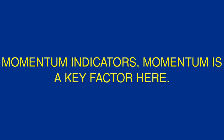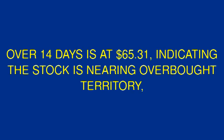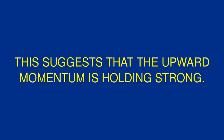Momentum indicators. Momentum is a key factor here. The Relative Strength Index, RSI, over 14 days is at 65.31, indicating the stock is nearing overbought territory, but not quite there. An RSI above 70 would signal caution, so there's still room for upside before overheating. The MACD is also bullish, with the MACD line at 0.77 above the signal line at 0.73, and a positive histogram of 0.035. This suggests that the upward momentum is holding strong.